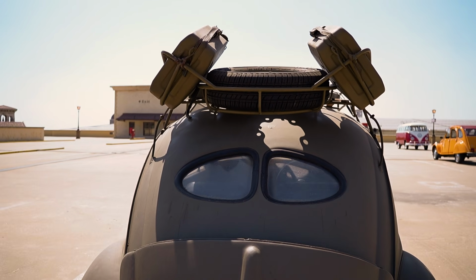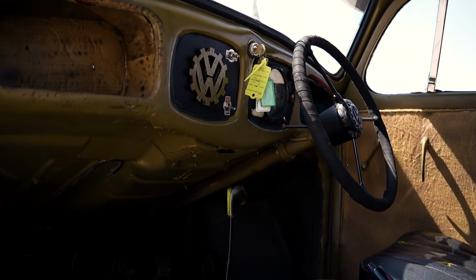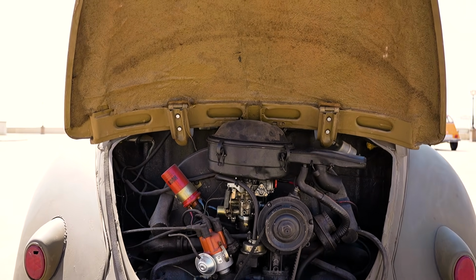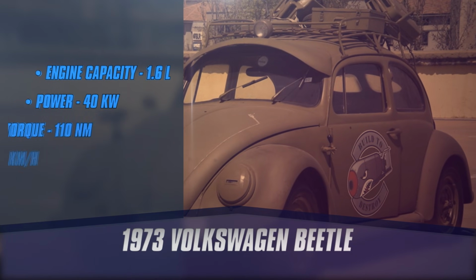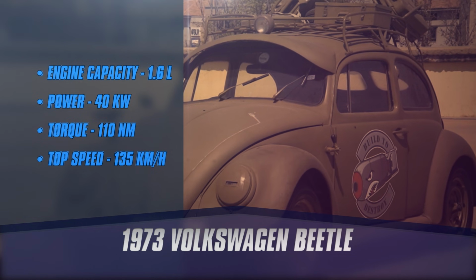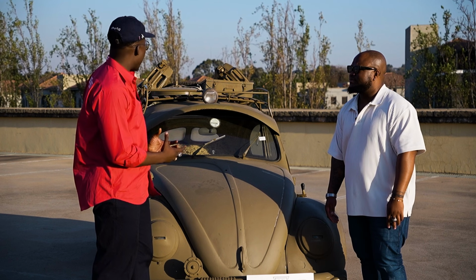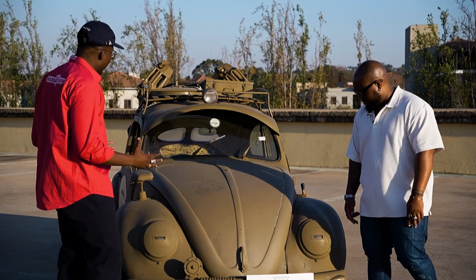Look, this car's a recreation Beetle, Army Beetle. It's a 1973 model. Is it automatic? Is it manual? It's manual. Comes with the 1600 twin port motor, which came with these cars. They've just done a really cool job with the car. I mean, you can look at the color. It's got an army green, which is super cool.